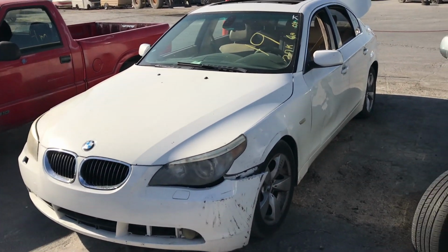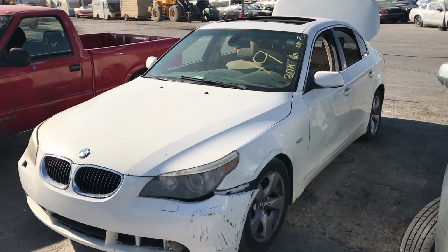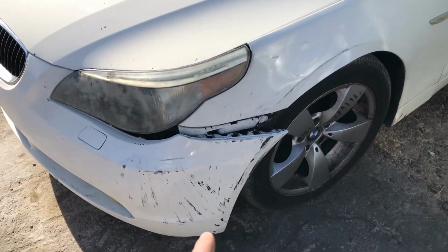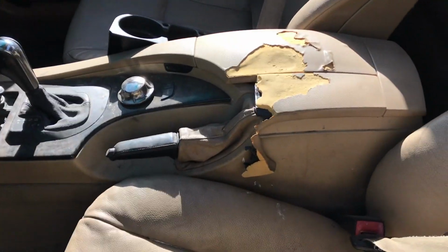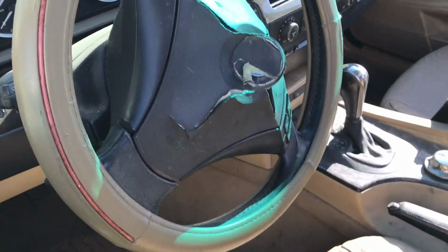Alrighty guys, we have a 2004 BMW 525 with 217,000 miles. This thing looks like it's full of problems just from a first glance. The bumper is hanging off the hood. You've got a bunch of little dents here, and it's like a wavy door. The inside is completely whooped. Oh man, this might have been a doghouse or something. Look at that. They just destroyed this car.